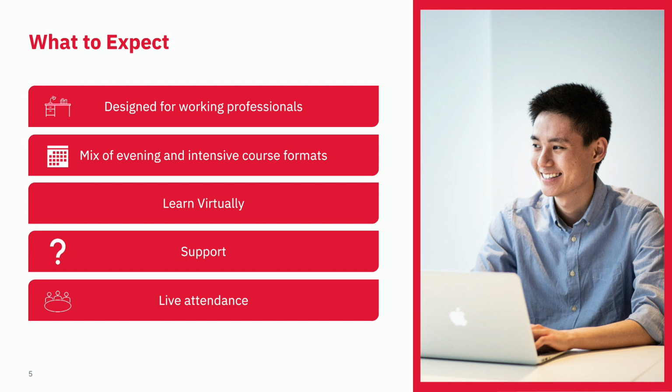There are no invigilated exams in this program. You can expect a variety of methods of evaluation during the program, including individual or group presentations, short assignments, and participation grades. All courses have a major assessment, an assessment that's worth 51% or more of the course grade. Major assessments are typically research papers or take-home examinations.